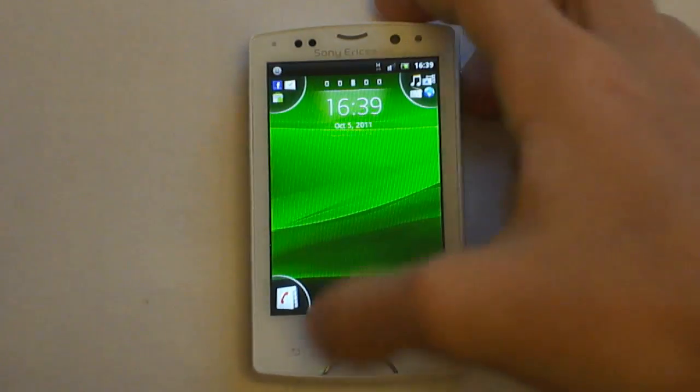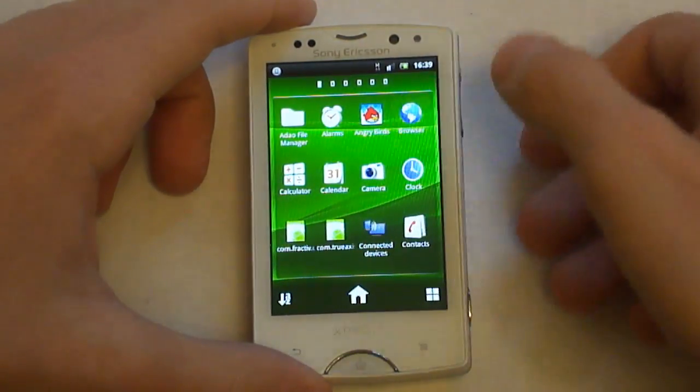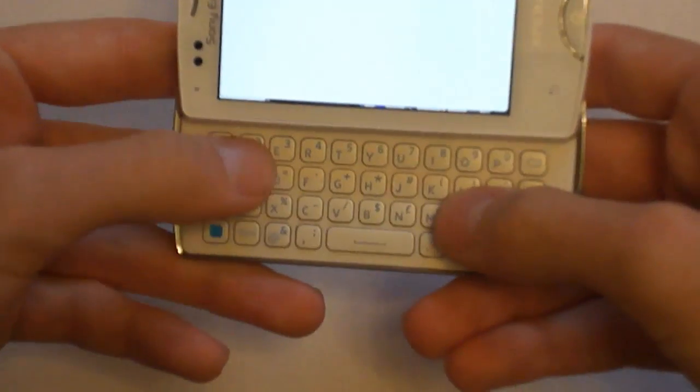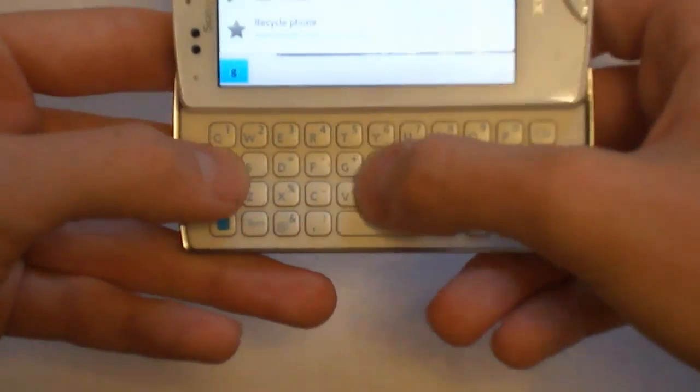So let's quickly do web browsing. If I go onto the browser here, and I'll just go onto a website. I'll go on to Gadget First, our favourite website.